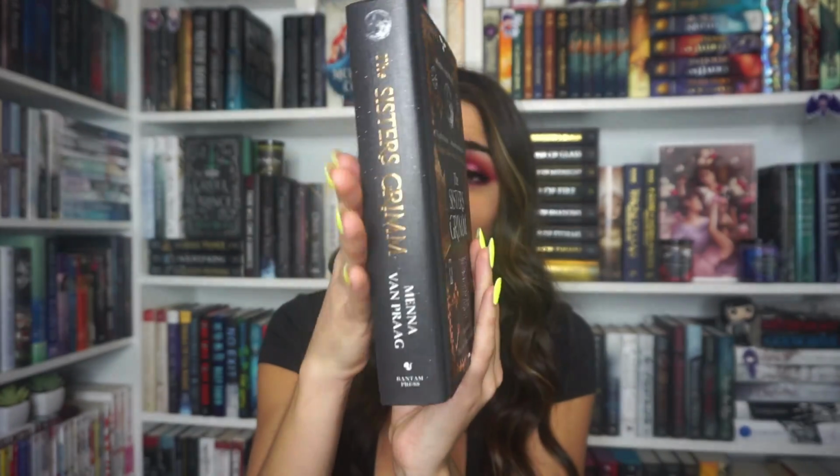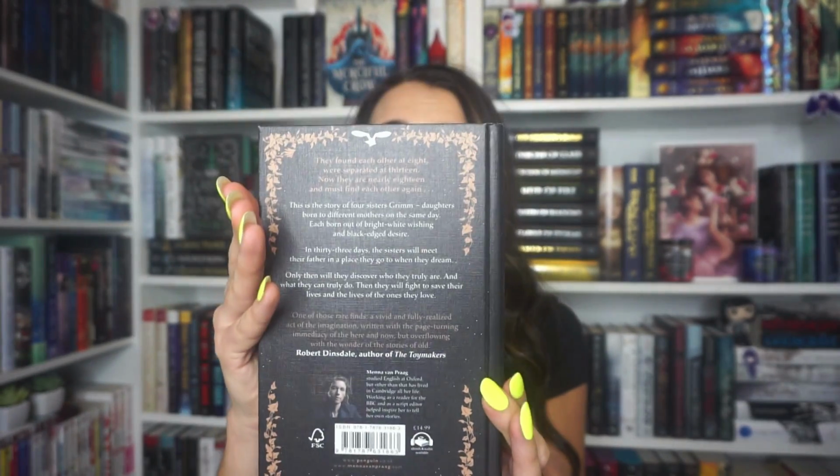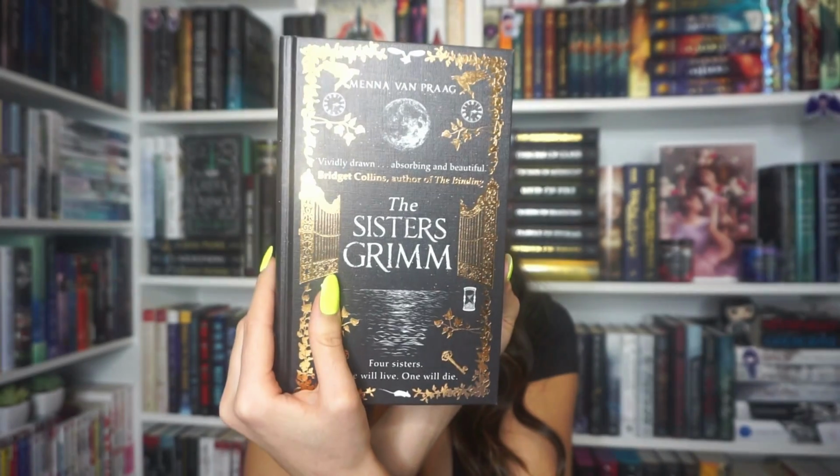Also from Illumicrate, we have probably my two favorite editions from them. We have The Sisters Grimm. It doesn't even have a dust jacket. This is the book in its own form. Oh, and it is just utterly beautiful. I can't even get over it. It's black sprayed edges as well. And this is The Sisters Grimm. So it's about four sisters who have been living apart from each other because they were born to different mothers but the same father, and they have to go to the palace and fight against each other to see who will live.